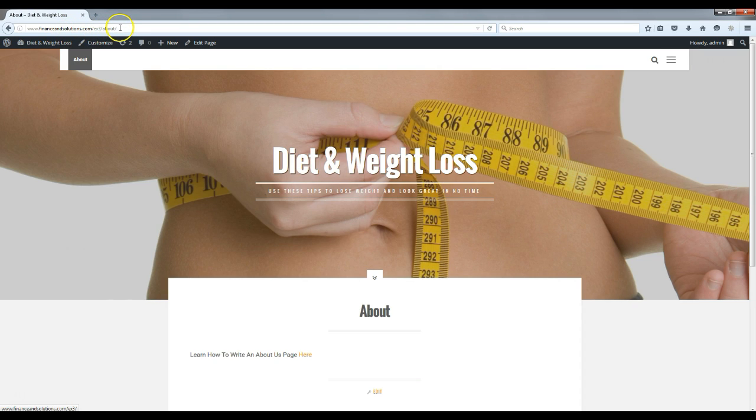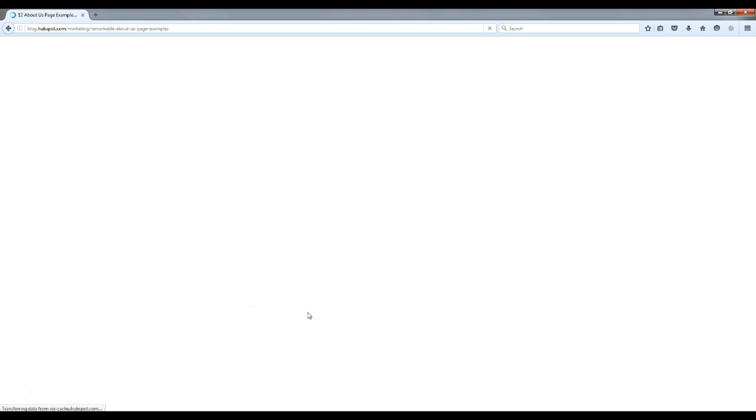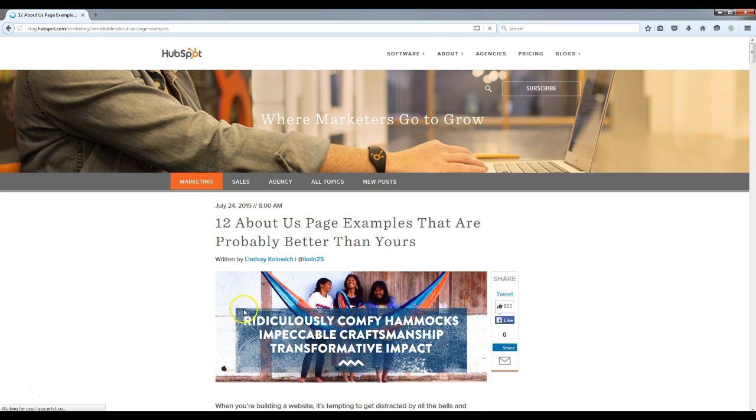financeandsolutions.com/example3, and then go to the About page, and you can click right here, and it's going to bring you to the site that shows you how to write an About Us page, and then it's going to be the same thing for a Contact Us page and Privacy Policy page. There's going to be links on those other two, and it's going to show you exactly what you need to do. It's all free. You don't have to pay for anything. It's basically just copy and paste some stuff, and you'll have those pages.